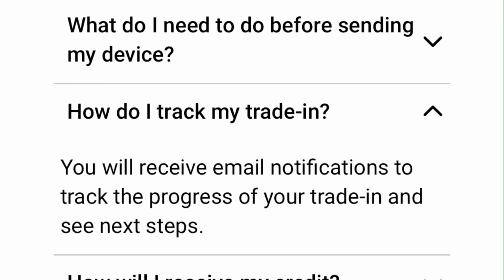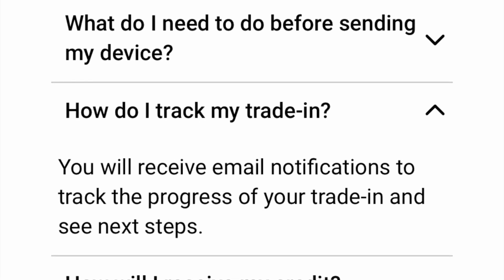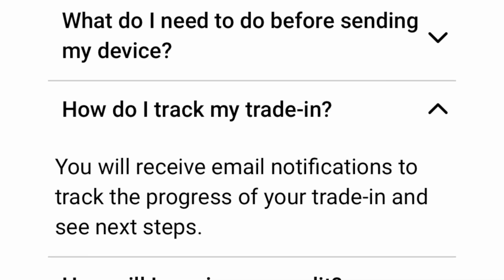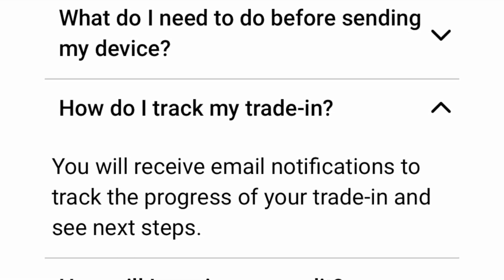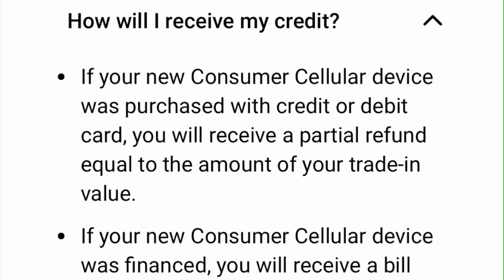So once you begin the shipping process, you can actually begin to track your trade-in. You'll be able to track it from your location to see when it made it to the warehouse, and then from there you will receive email notifications to track the progress of your trade-in, and it will inform you of the next steps. So the most important question is, how will I receive my credit?